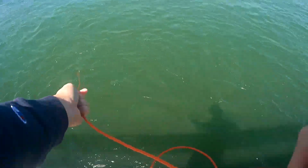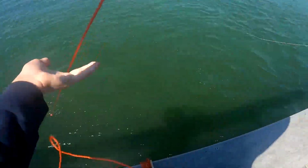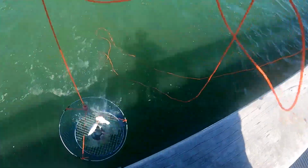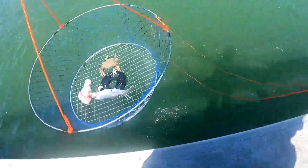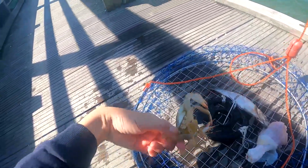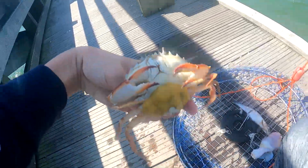Okay. Alright, come on, big crab, big crab. Big crab! Oh, I see something. Oh, yes, got one. Oh, man, it's pregnant. Damn it. That's a good-sized female. It's pregnant. Damn it, bro. Damn, I got a big sack of eggs on her.